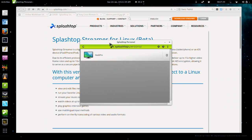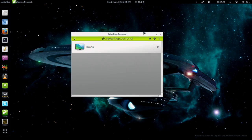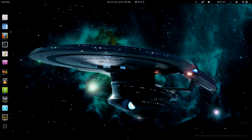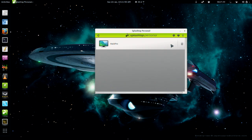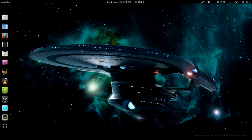It sees one. So this is Splashtop Personal Streamer, and I run it on my phone too. If I'm supporting my mom's desktop, regardless of what OS she happens to use, and she's using Ubuntu, I can log into it real easy. Ubuntu users will find it installs real simple. Generally well for Arch, it can be a little hit and miss. You've got to massage it a little bit.